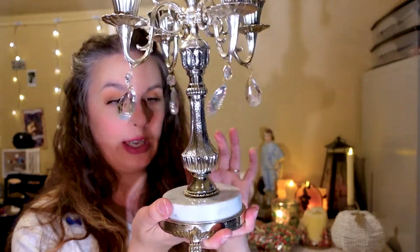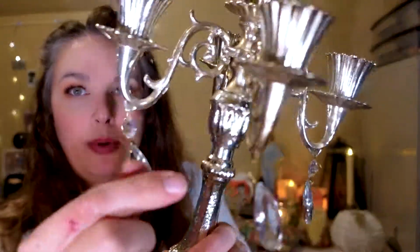This is an absolutely gorgeous candelabra. This was $10. It is on a marble base. Where you place the candles and the feet are metal. The stem is plastic. It has these gorgeous little crystal dingly dangs. I have been thinking about just stringing some glass beads together and making new crystal dingly dangs for it, because one of them is a little jank, it's missing the upper portion of it. But for now, this will work.